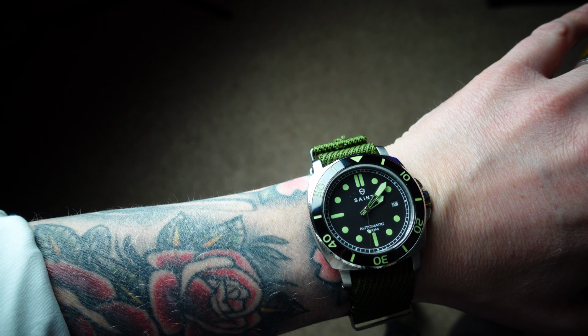Now, Nato straps are a different conversation altogether. I think it's a 50-50 Marmite thing. People think they love Natos, they go well on watches. Other people think, why would you put a £10 piece of shit on an expensive watch?